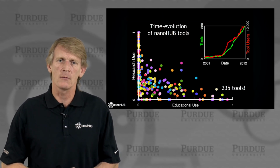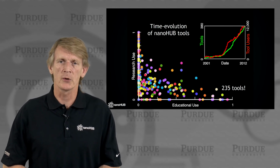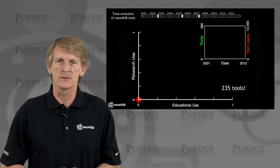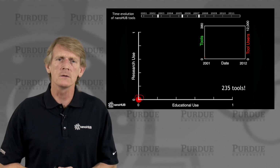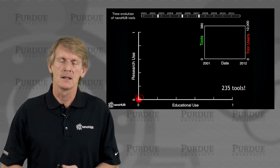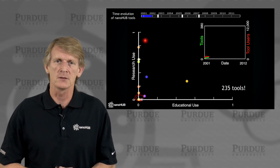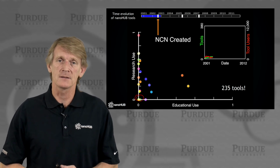And the really cool thing I want to share with you now is that I can look back in history when these tools were created back in time, and look, since the year 2000, we actually have data of doing this. So a tool starts out here in the origin where we don't know what the usage is going to be. And then we track it in our model in terms of research use and education use. So early on, it was hard to put tools into nanoHUB. There were web forms. Number one, it's hard to put them in. It's hard to use them.